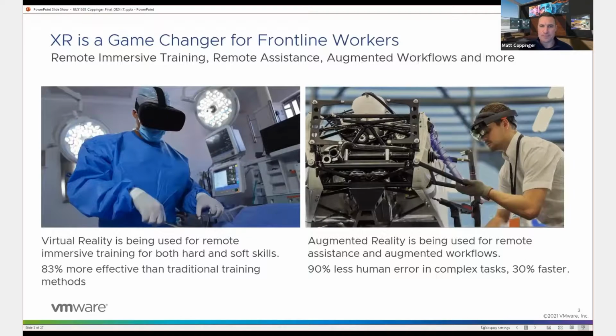Many of you have seen these technologies for gaming, but really XR is a game changer for a number of different scenarios within the enterprise. Frontline workers, for example: virtual reality is being used to train frontline workers in complex, business critical, mission critical, health critical tasks.